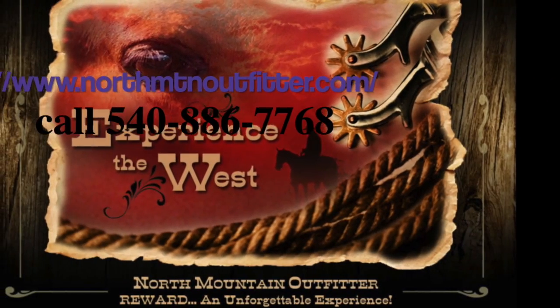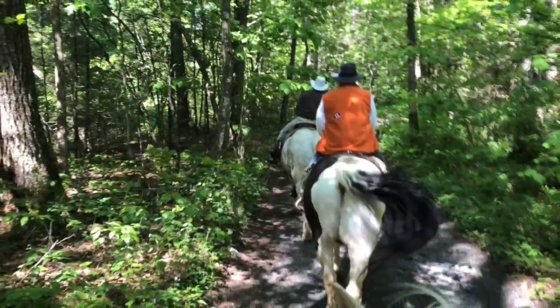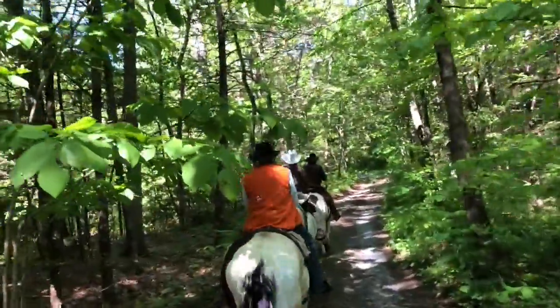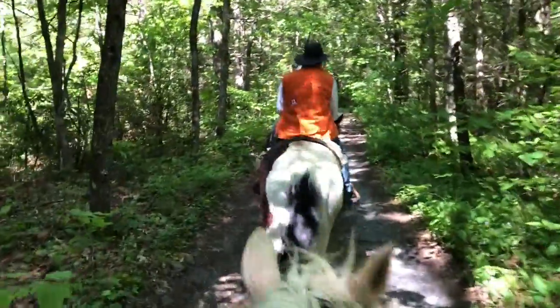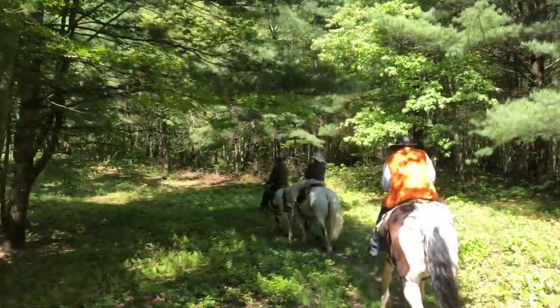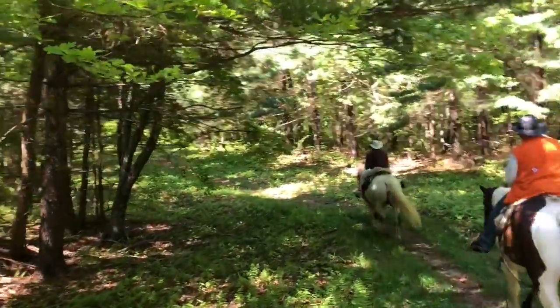One of my favorite stops while we were in Waynesboro was the North Mountain Outfitter, where I got a chance to go trail riding with a very, very good outfitter. I highly recommend, if you're in the Shenandoah area, to check out the North Mountain Outfitter. Their horses were very, very nice, and the trails that we were able to take were just spectacular.